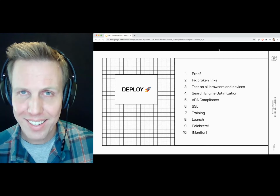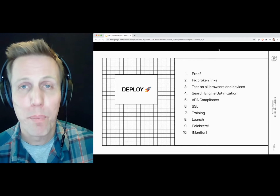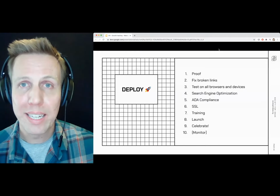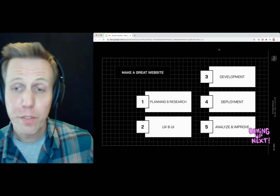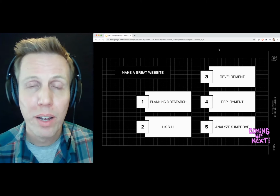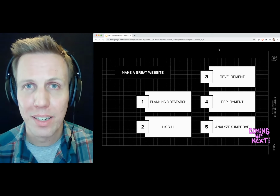Then launch the site. Great step. Celebrate the site. Another great step. And then monitor the site. Make sure that it's working as you expected once it goes live. And the 5th and final step, analyze and improve. We have a whole module coming up next that's going to talk about how to analyze your website.